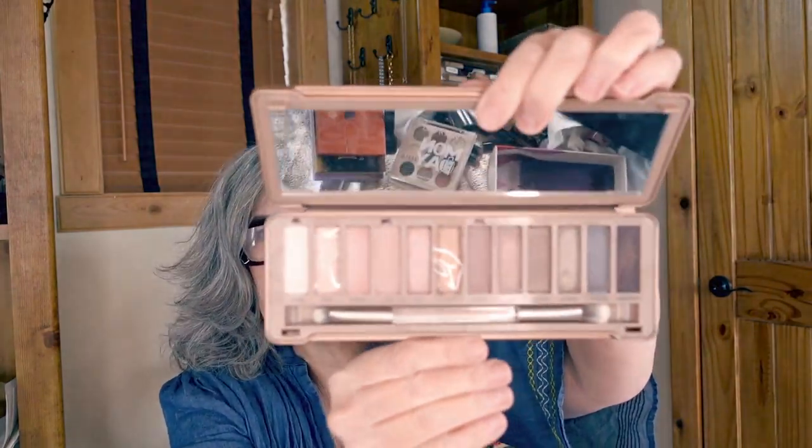And then the Naked 3, I'm kind of tired of this, and I didn't use it very much either. I did put a little M on the mattes. You know what I don't like about this is the shape of the pans. They're annoying. They're small, so you just go back, up, down in them. I'm going to get rid of this. I don't want it.